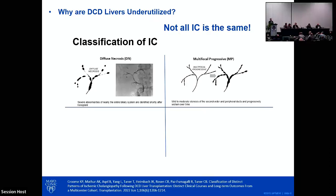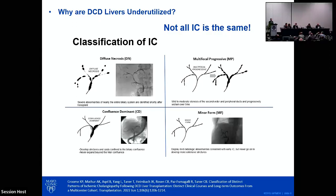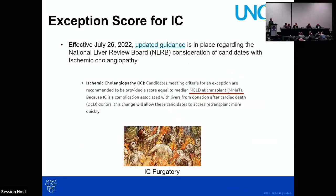Some forms like these top two are probably going to be problematic and may end up needing retransplantation, while others that are more confluence dominant or less significant can maybe be managed with multiple stents and ultimately become stent free and not lose the graft if they're managed appropriately.